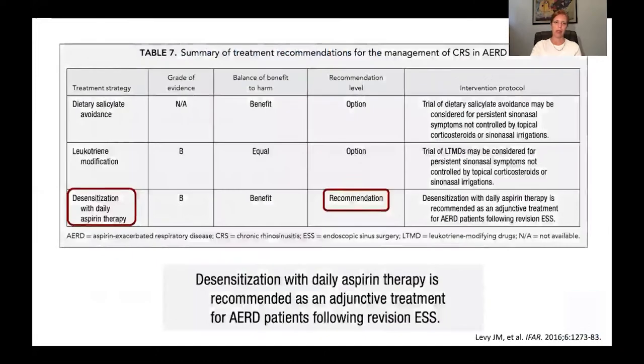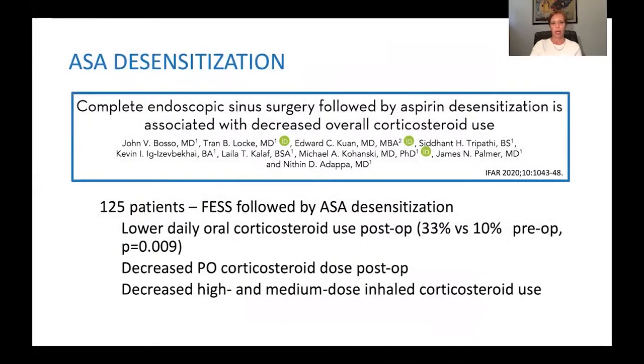Aspirin desensitization, which I mentioned previously, is considered a recommendation as an adjunct for AERD following revision FESS. In this study out of the University of Pennsylvania, 125 patients underwent FESS followed by aspirin desensitization, and they were noted to have decreased oral corticosteroid use postoperatively, as well as decreased inhaled corticosteroid use.